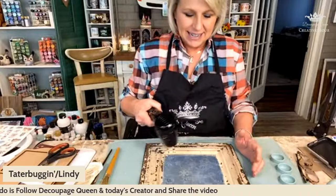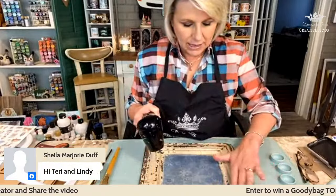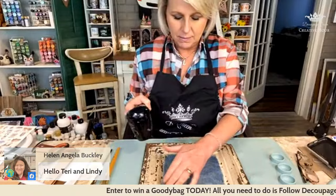I'm just going to hit this with a little heat. I'm going to paint on it now. So I just thought I would seal it with that gel medium, matte medium.